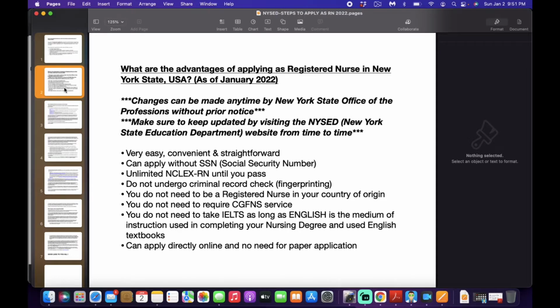If you have a social security number though, or you have received your SSN, you must disclose it to NYSED as soon as possible, as required. So this is good news for non-US residents and mostly for internationally educated nurses.